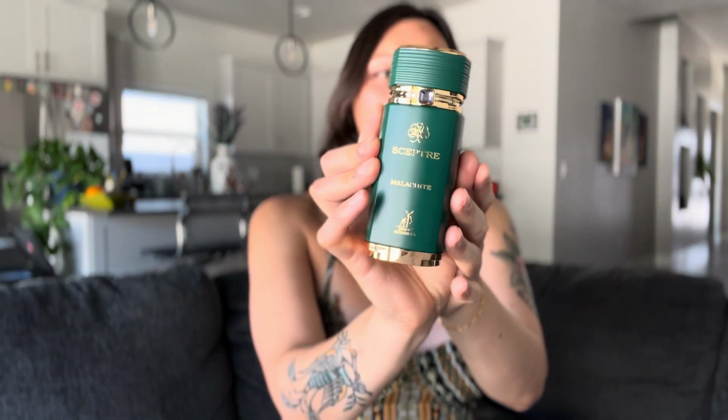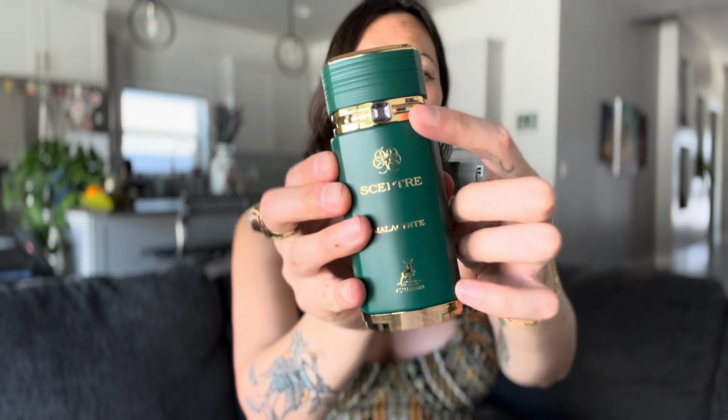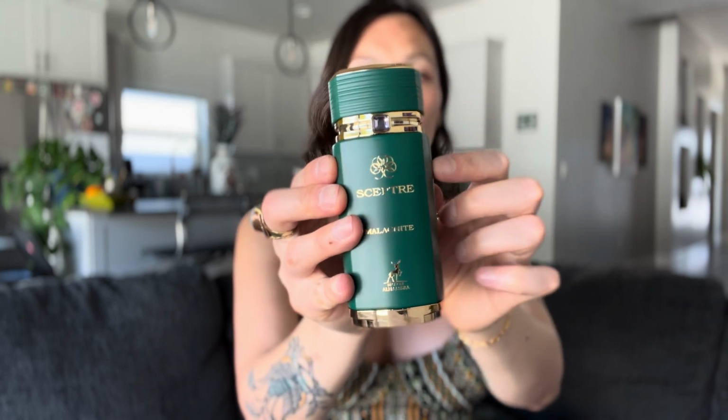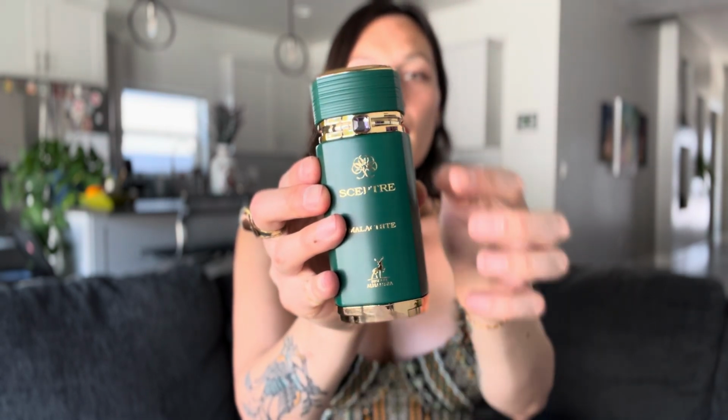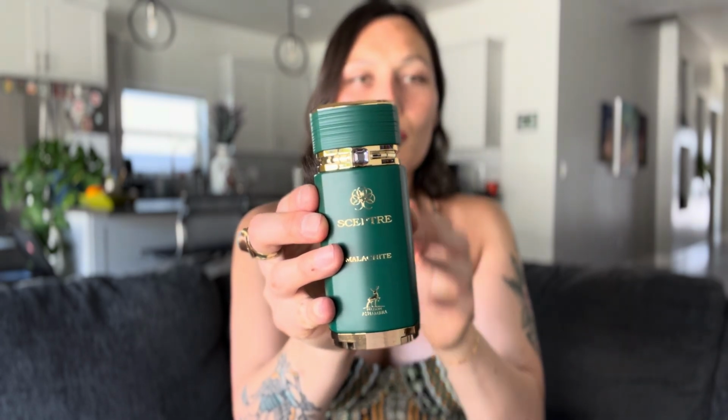This one is called Scepter Malachite. Scepter? I don't know how to say that. It looks like this. At first, when I first saw the bottle online, I was not impressed. I was like, oh, I don't know. But in person, this bottle is so much prettier. It is this green bottle. It's got a really pretty purpley little gemstone right here, this gold railing, this beautiful malachite green colored bottle.